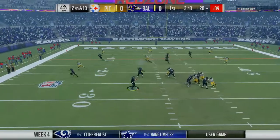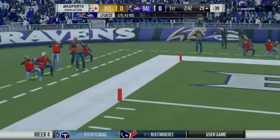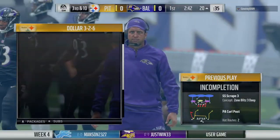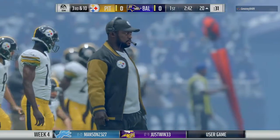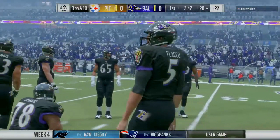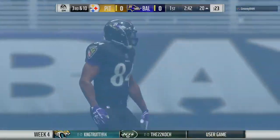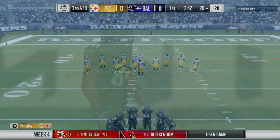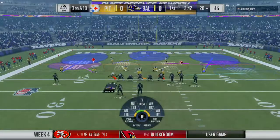Flacco to throw again on 2nd down. Looking left sideline, incomplete. Let's face it, you can run the route tree as many times as you want, get in sync, practice it, do all those things. But once you get to game speed, it doesn't always time up quite that well. That one goes incomplete. This offense was on the move. Now 2 straight incompletions have them looking at 3rd and 10.